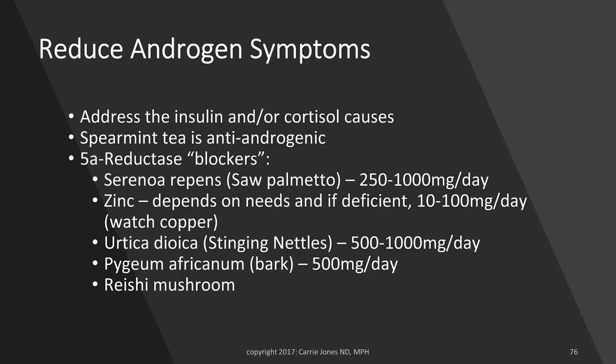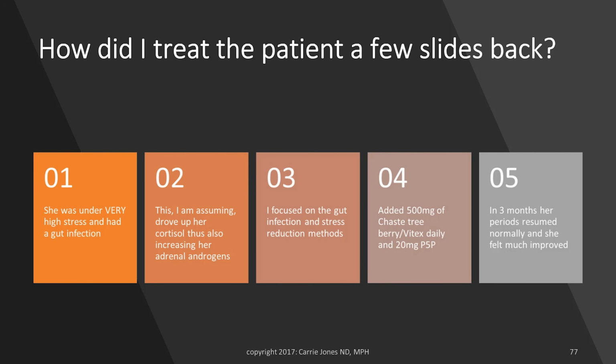And then we have the 5-alpha blockers. I have blockers in quotes because really what it does is it kind of shifts, it reduces the alpha and pushes more towards the beta, and that's what you're going for. It's not a true blocker. The levels won't be 0. But saw palmetto, zinc, stinging nettles, pygeum, which is a bark, Africanum bark, and then reishi mushroom.